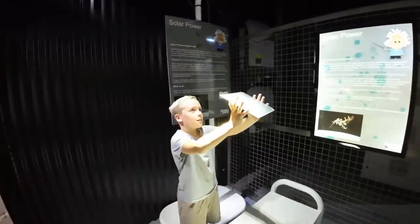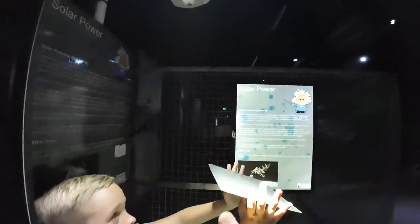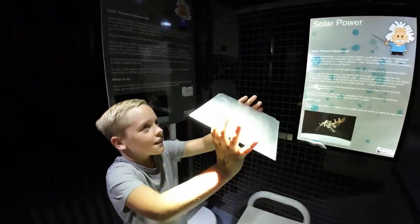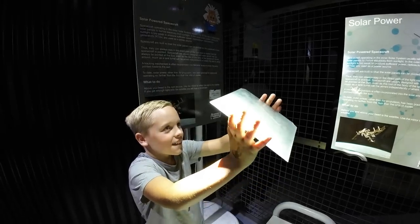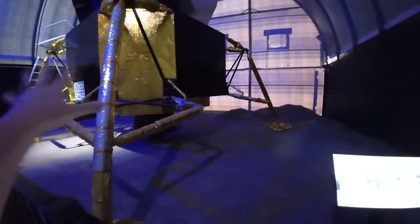All right, so we're using a solar method. So you've got to get the solar onto the space station. Can you hear that? When you get the solar on it, the radio starts. That's pretty good, isn't it? So this is a replica of what would land on the moon, which is really cool. It shows you everything on here, pretty much whatever's in there, which is actually really cool.